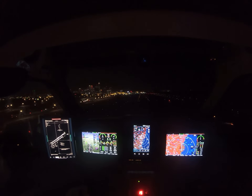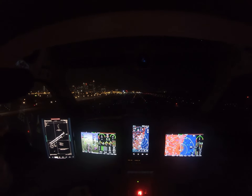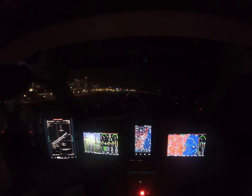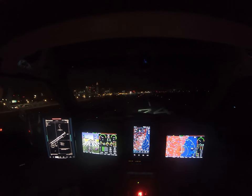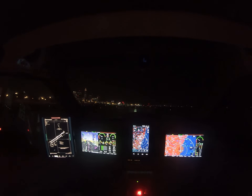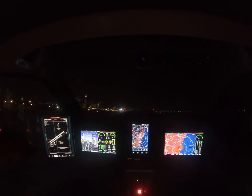So am I just flying over some taxiways right now? Yep, 24 taxiways right? Of grass. Grass right now. There's your runway. Let's see if we can make this. She floats. There you go.